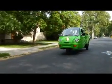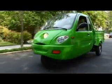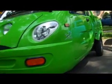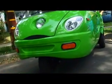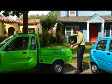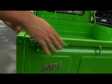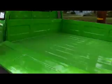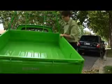So what makes these cars really unique? This is a three-wheel vehicle, which legally makes it a motorcycle. And what that does is allows you to pay a lot less for registration every year and allows you to pay a lot less for your insurance. An interesting little feature of this Zebra truck is that these sides fold down so it can actually form a flatbed. This is really a vehicle that has a lot of utility in a lot of people's use.